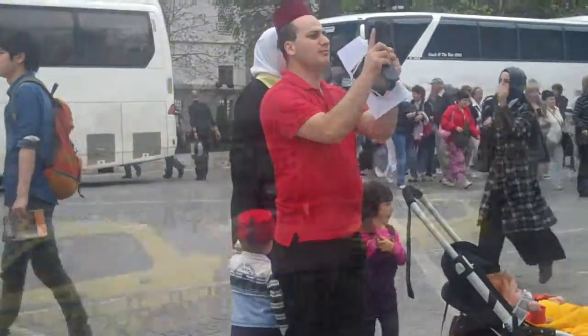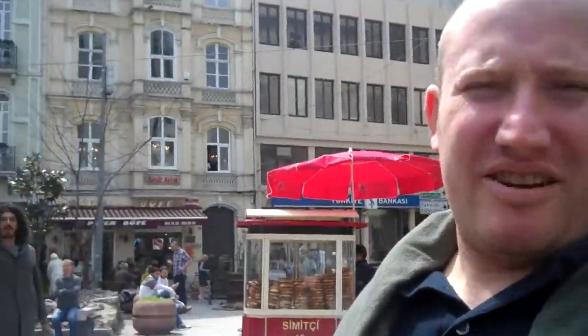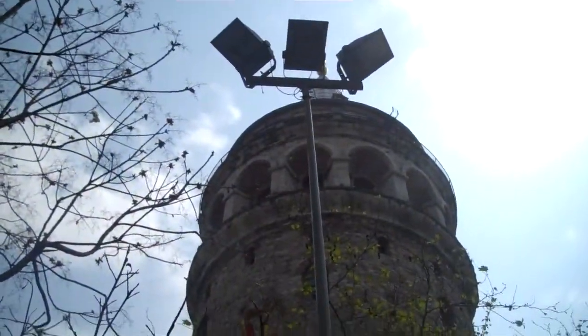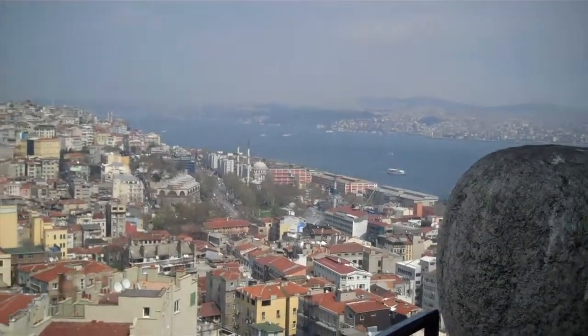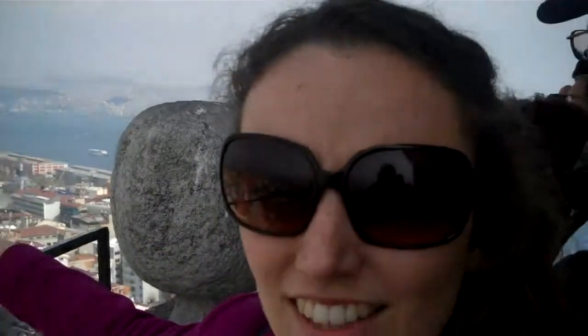First fez I've seen. Fisherman on the bridge, and that's the Galata Tower. Hello, here we are at Galata Tower. Should have a nice view of the old town in Istanbul from the top. Where are we, Christina? Not very high. It's a little bit scary. You don't like that so much, do you? No. It's the Bosphorus. That's the east, and further beyond there is Iran and Syria.